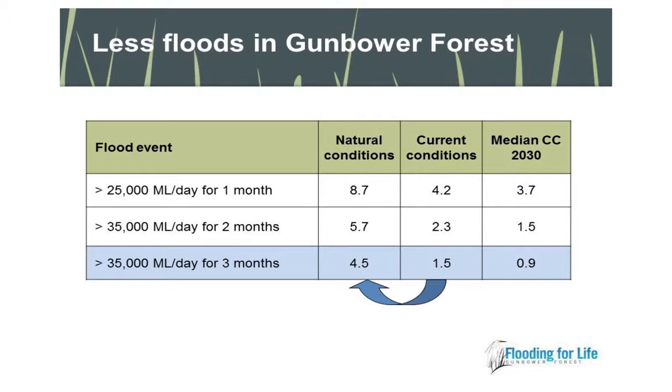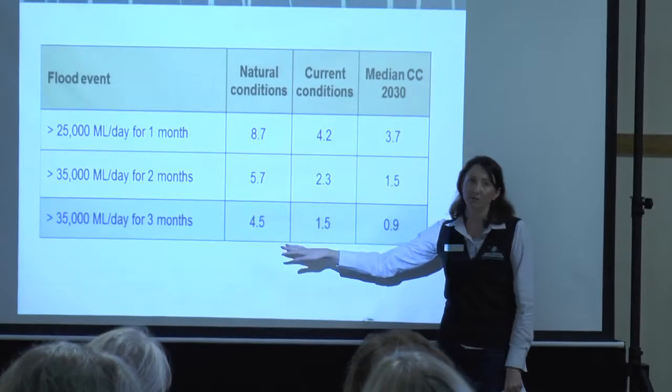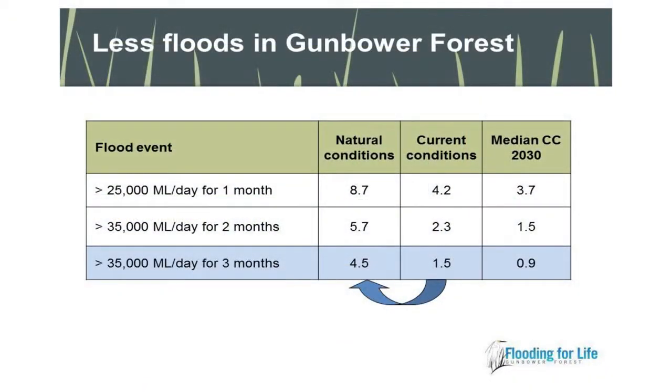These used to occur fairly regularly, but these ones here that used to last for 3 months or more, that's when you have large bird breeding events in Gunbower Forest. Under natural conditions, prior to river regulation, prior to dams and weirs, they used to happen every 4.5 years out of 10. But now, under current conditions, they only happen every 1.5 years out of 10. So it's a significant change in the frequency of those events. We used to have those really big events 4.5 years out of 10, but now they're only 1.5 years out of 10.